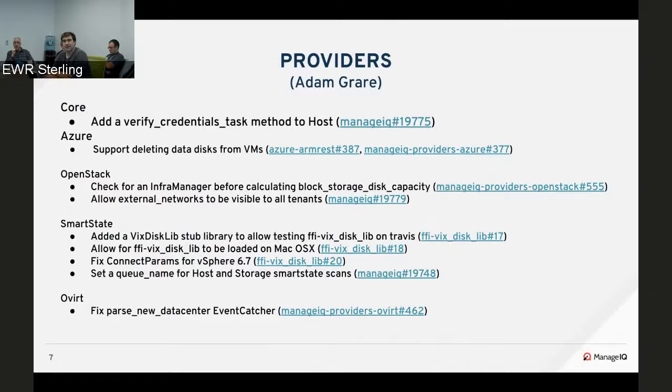On the smart state side, these first two actually were from last sprint, but I didn't cover them last time, and they were pretty important, so I want to cover them here. For the VIX disklib FFI library, we have a stub SO that allows us to actually test on Travis now, which we couldn't before. And Jason made a fix to allow it to run spec tests on Mac OS X, which was stripping out the LD library path. We also fixed connect params for vSphere 6.7, so you can use that now for FFI VIX disklib.